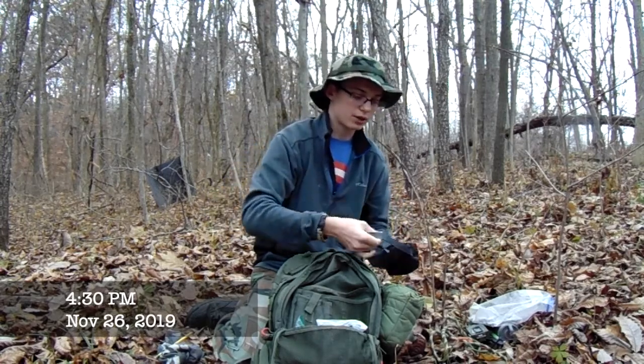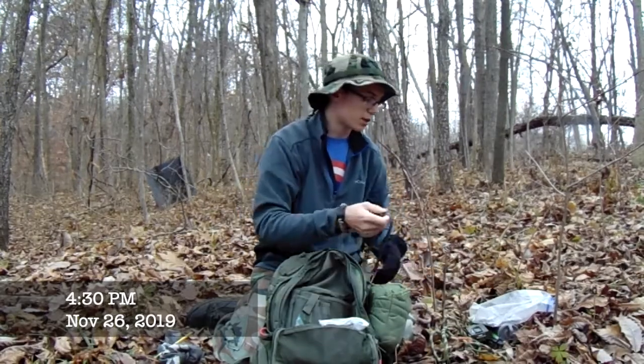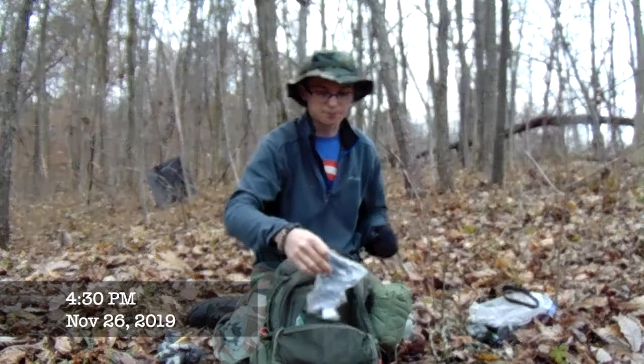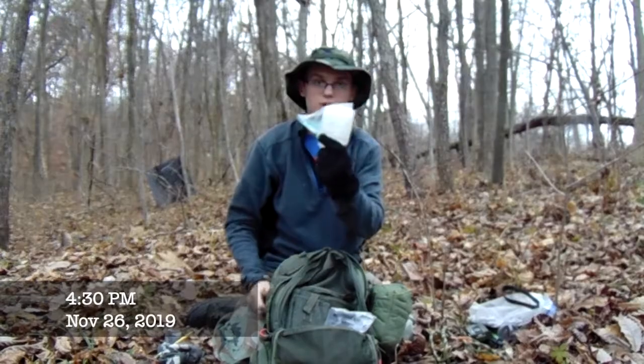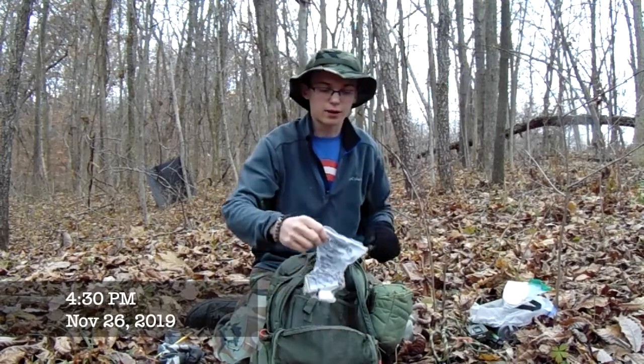And you can attach your stuff like a canteen. If you have two canteens, you can tie them together. Or if you have something else, you can tie them together. They're really handy. Okay, then we have toilet paper or napkins, one of the two. You can use it however. And also you can light on fire if needs be.